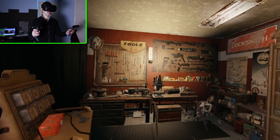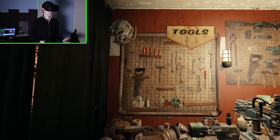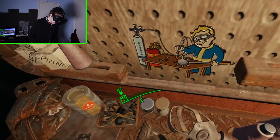Can I just say I absolutely adore this workshop area? There's so much stuff in here. We go ahead and take a look at all of our tools and stuff. We even got like the little pins and stuff back there. We can look at all the stuff we got on display.